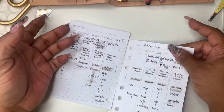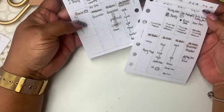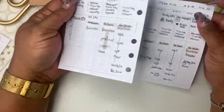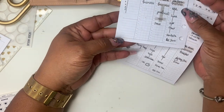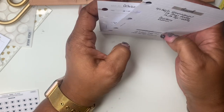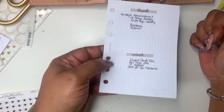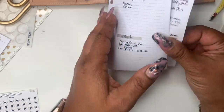Okay, you guys, so this is how this week went. Again, I'll be filling in my meals later because I'm going to meal plan. I haven't quite decided what I'm going to do with this section. I think this is going to be my to-call list, actually. So I was wondering where I could put that at. This is the front this week and next week.